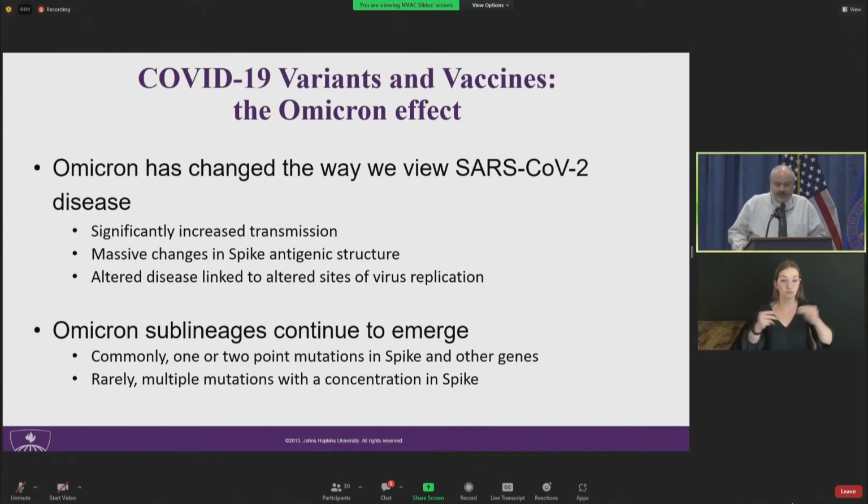It's hard to underestimate what I call the Omicron effect, and that's how dramatically COVID-19 and SARS-CoV-2 viruses changed with the emergence of Omicron. It really changed the way we view SARS-CoV-2 disease. We obviously had significantly increased transmission, coupled with massive changes in the spike antigenic structure, which led to escape from pre-existing immunity, whether induced by vaccination or infection, and then altered disease, which is linked to perhaps altered sites of virus replication. So Omicron was really a game changer in terms of how we look at COVID-19 and SARS-CoV-2 mutations.